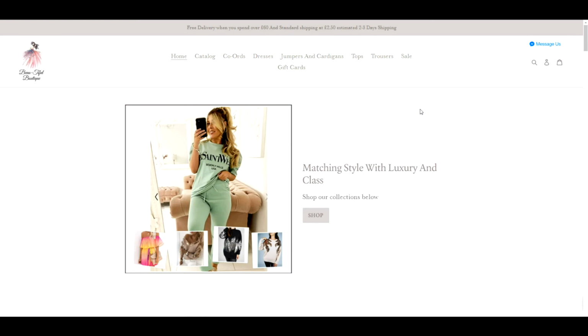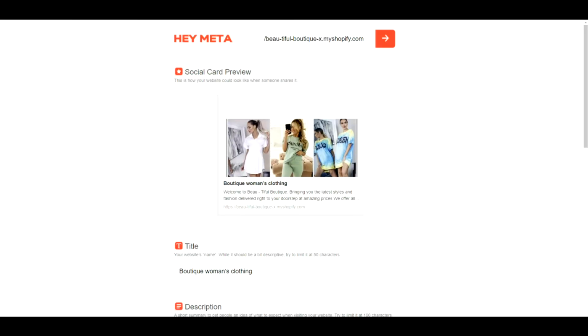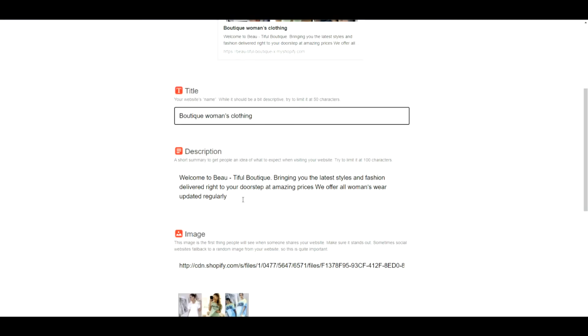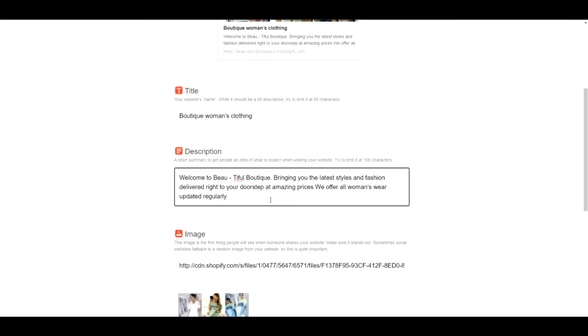So now let's take a look at your website's search engine optimization, or SEO. For your homepage, it's not bad. It's great that you have boutique women's clothing. You might want to capitalize on women's clothing. You definitely want to update your description a little bit. There are some good keywords in there, but you can definitely update things a little bit more.